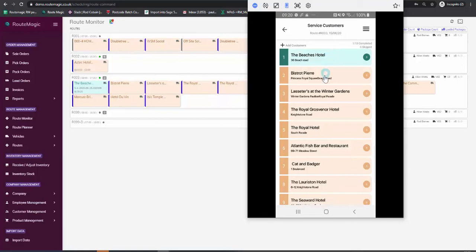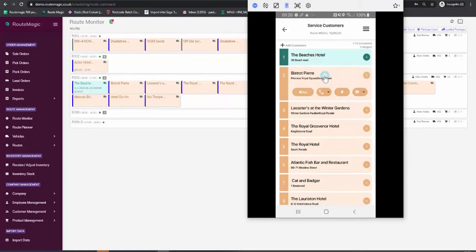I get to Bistro Pierre, and for whatever reason they're closed. I can actually come through and get a second menu against this customer, which is showing that I've got here the ability to skip this account, to telephone through using the call details held against the customer on the handheld.